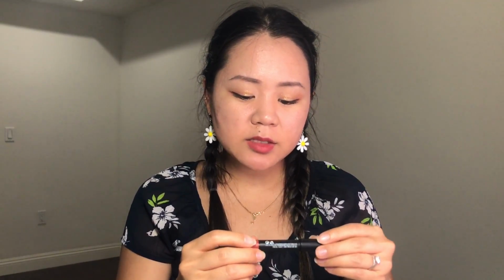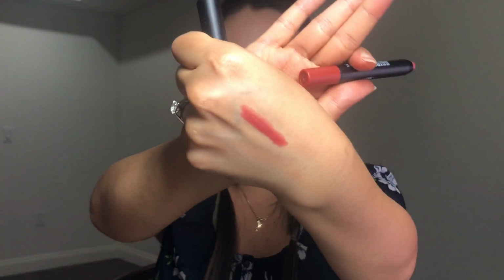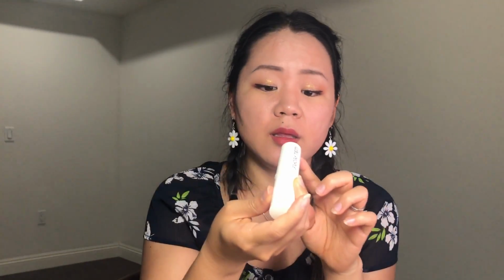My last lipstick is this Apieu Color Lip Pencil Matte, and this is from YesStyle. It's a Korean brand, and this color is pretty red. It's just your standard red, and it stays on your lips pretty well, but my favorite lipstick would probably be any lipstick mixed with this Well People Universalist color stick, because this just goes with any single color. The combination of this with anything helps my lips look really cute.